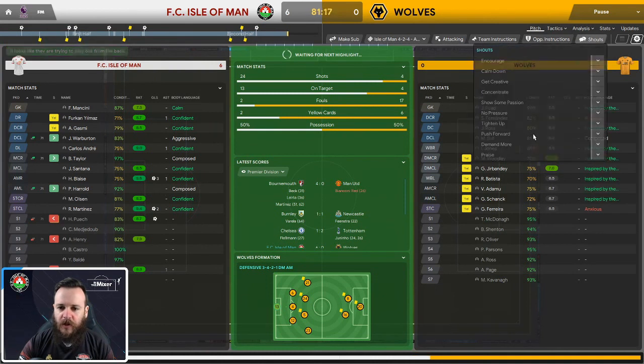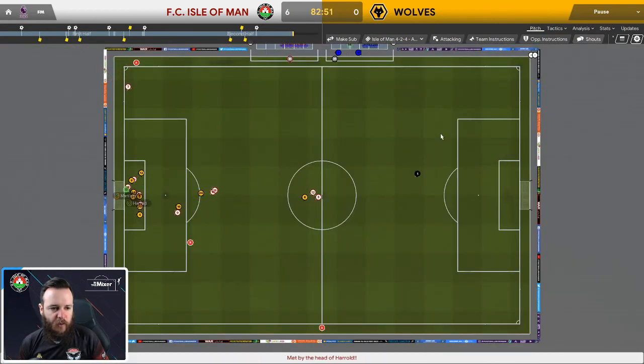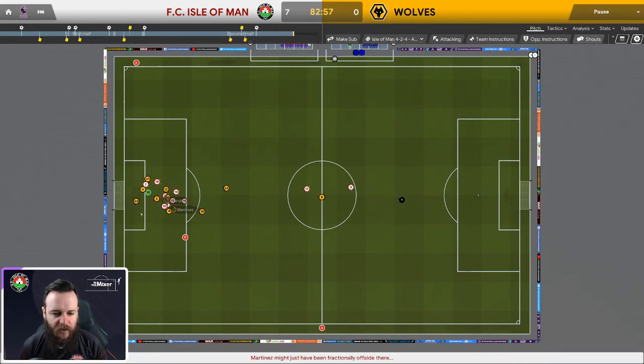10 minutes remain, we're just going to use a demand washout. I would have taken 5-0, 6-0 if we could get it. The ball back stick here. We've managed to turn another one home. I think this is going to get ruled out though. Martinez got the last touch on it.